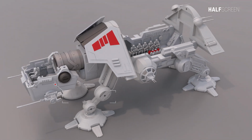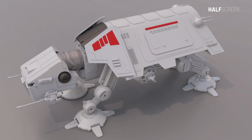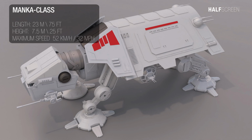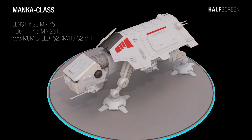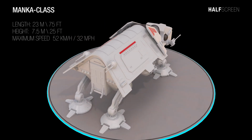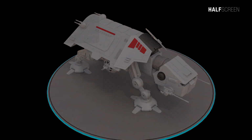Positioned atop a short neck was an armored cockpit that offered flexibility to swivel and aim at targets via its small, fortified windows, equipped with scopes, and containing the primary pair of blaster cannons. The pilot sat in a forward compartment of the cockpit, while a gunner sat next to him to operate the cannons. The Manka Class is about 23 meters or 75 feet in length, and about 7.5 meters or 25 feet in height, with a maximum speed of 52 kilometers per hour or 32 miles per hour.